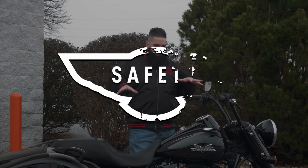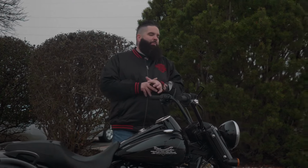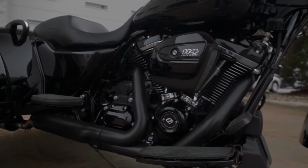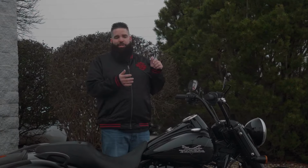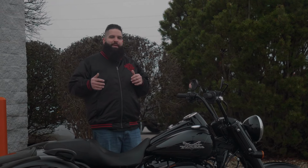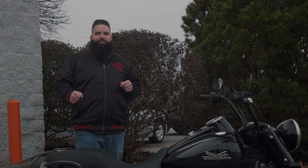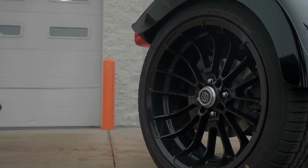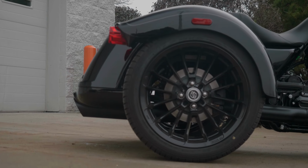So with this 2024 Harley-Davidson Freewheeler, we have a linked ABS brake system. And what that means to you is if you're going down the road and something pulls out in front of you and you have to smash on that front brake, typically in a situation, your rear end would kick out from you. Well, what the linked ABS brake system does, if you smash on that front, it's actually going to engage the rear as well. So your bike's going to squat down instead of your rear end trying to kick out from you. So it's just going to have you come to a more controlled stop.